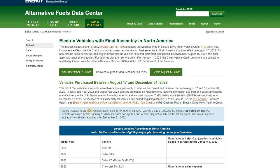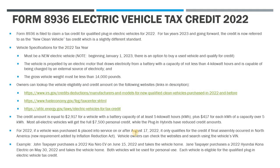All right, so if we jump back over to the slide here, let's finish this up, and then we'll get into the form itself. So what is the amount of the credit that you're going to get? Well, the credit is calculated as $2,900 and change for a vehicle with a battery capacity of at least 5 kilowatt hours plus $417 for each kilowatt hour of capacity over 5. So effectively, the way the math is going to work out for these vehicles is the all-electric plug-in vehicles are going to get the full credit, and then if you have some of those plug-in hybrids, you might have some reduced amounts. And so when we look at the website, we'll have a look at some examples so we can kind of illustrate what we mean there.